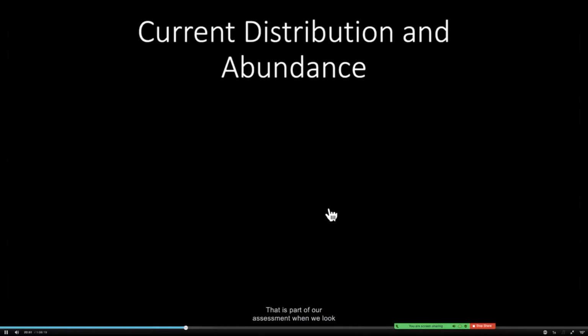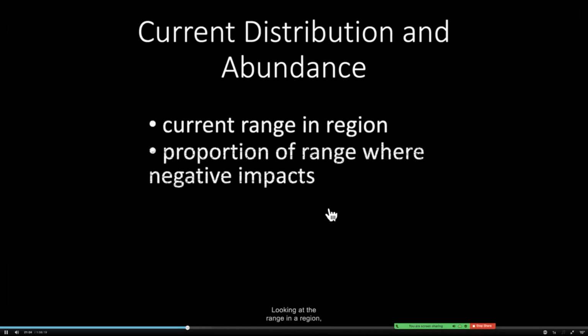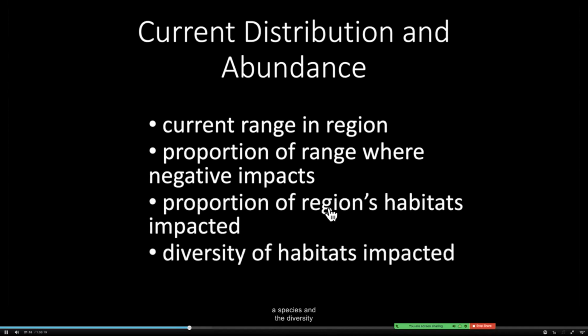And that is part of our assessment when we look at all the impacts a species is having. So again, the big part that this project feeds into is current distribution and abundance. Looking at the range in a region, assessing the proportion of a range where there are negative impacts going on, and the proportion of a region's habitats that are impacted by a species, and the diversity of habitats impacted. All this data will come out of this project for the species we're looking at. So very important. So yay, EDDMapS, hooray, Virginia Master Naturalists for helping in this work.